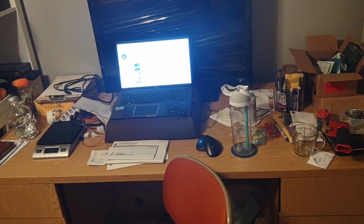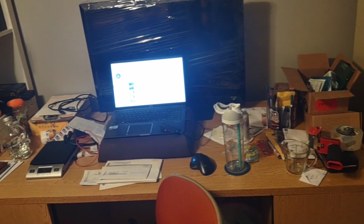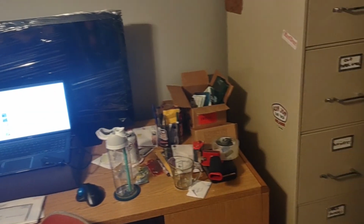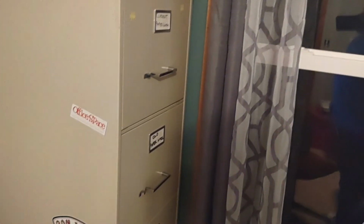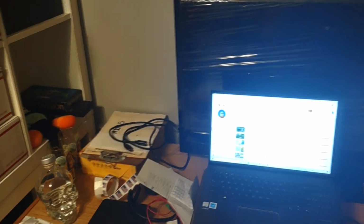And the desk. This is my desk. It also doubles as a shipping station. It's going to look much better just in the next couple of weeks. I'm going to get it cleaned up in here. There's a personal note from Wendy. Office space. Yeah, and I got the laptop and the screen. I don't have my printer set up yet.